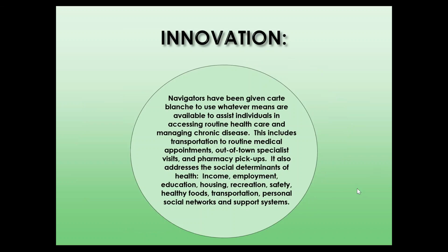Another great innovation that was used with this program or proposal was that the navigators were really given means to do whatever they needed to help assist individuals in accessing routine health care and managing their chronic disease. So really looking at what those social determinants of health are and how we can focus on those and help those patients. Those things included transportation to routine medical appointments.